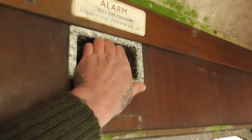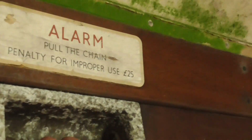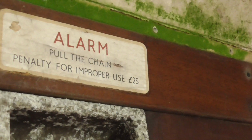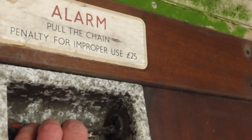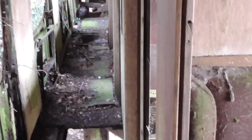The old pull along, guys. Pull the chain. Penalty for improper use. 25 scrot. I don't think the guy's alive anymore who gave the fines out, I'll be honest. Oh, I've got to navigate this now.